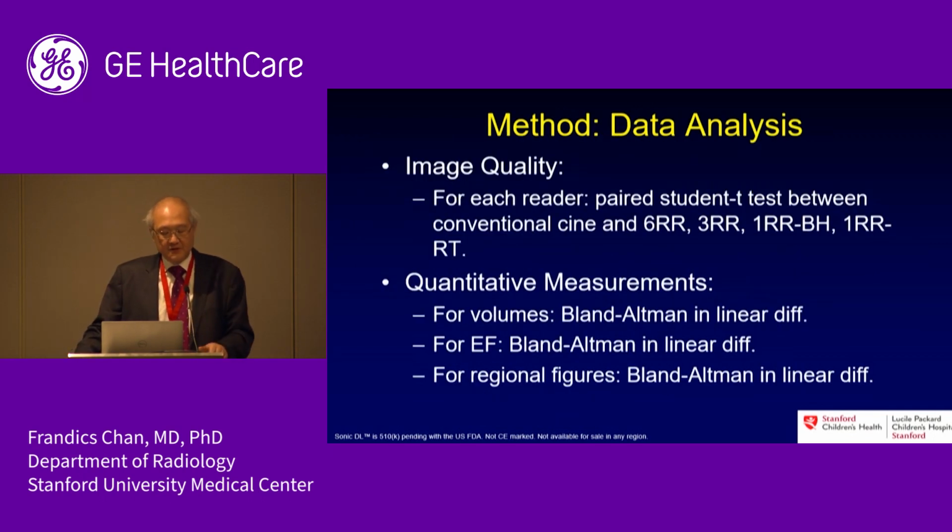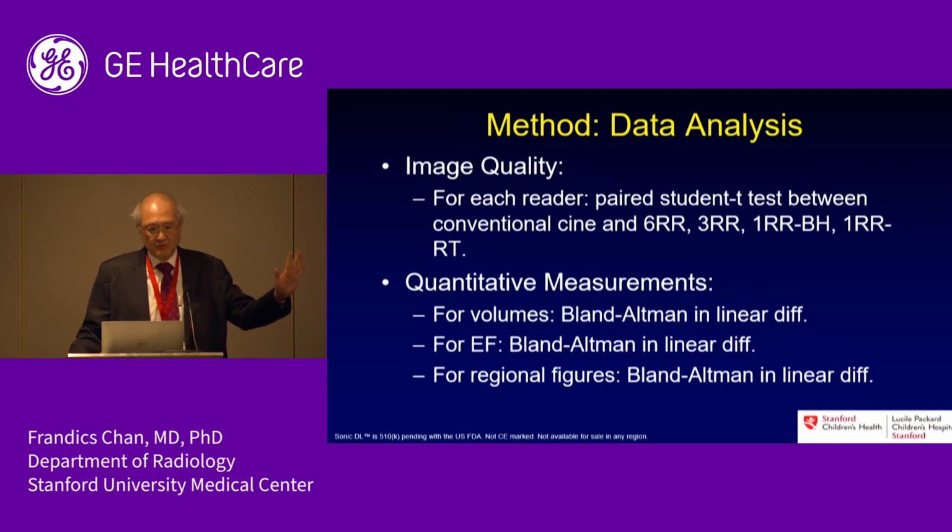The data analysis for the image quality: from each reader, we used the Student's t-test comparing the different accelerations against the standard. So it's a paired comparison between the accelerated Sonic DL versus the traditional ASSET. For the quantitative measurements, again, the standard is the reference with the ASSET that we typically acquire, and then we use the Bland-Altman plot to see the differences compared with each of these accelerations.